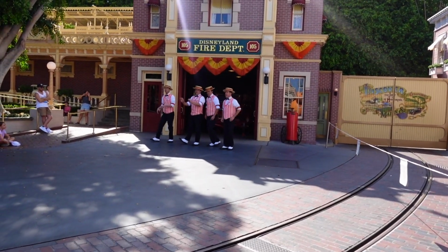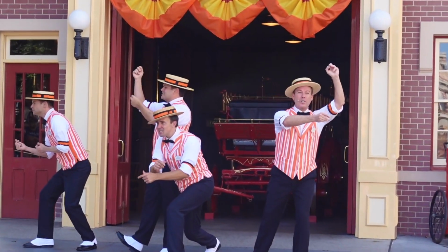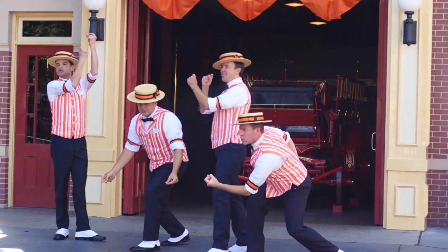We're super lucky to be able to catch the Dapper Dans over here, too. Nice and spooky and orange.